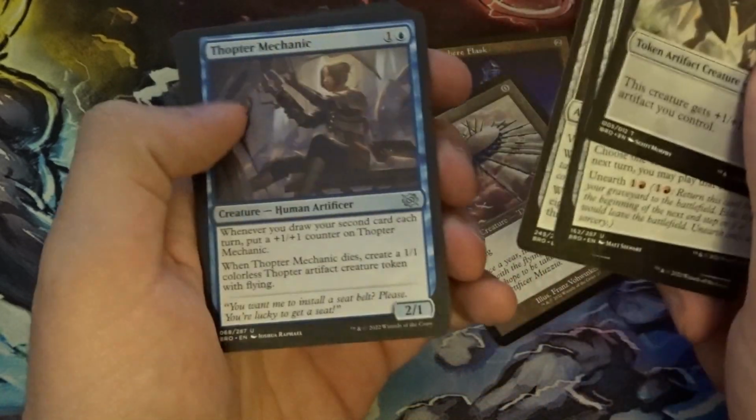And I don't think there's really anything I want in the common and uncommon slot, so we'll just go through there. But yeah, pre-release for this set was very fun.